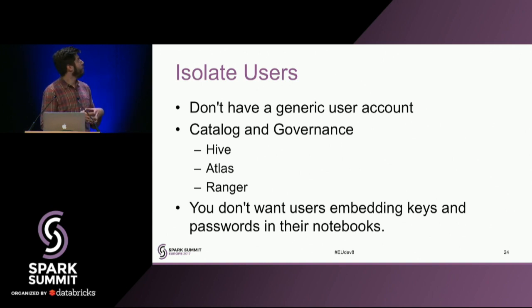The last thing I want to talk about is the importance of isolating your users. So if you're like us, when you start out building your cluster, just your team's going to be using it, and it's okay if the cluster all has permissions to one Amazon account for your S3 buckets or something. But as you get more people and more data, this stops being tenable.